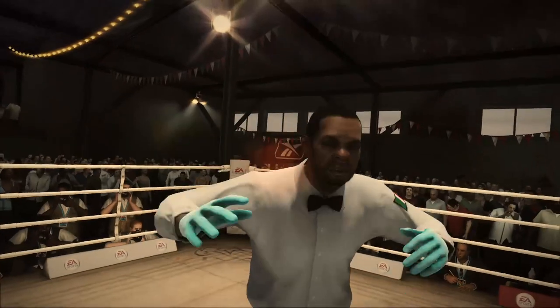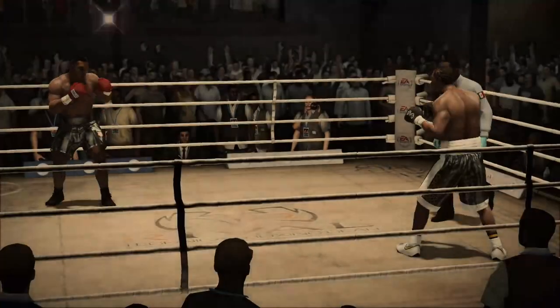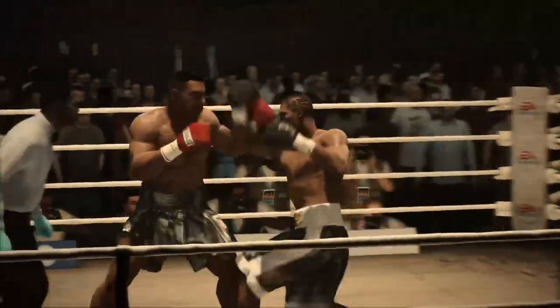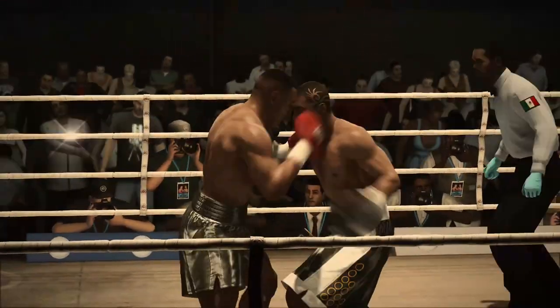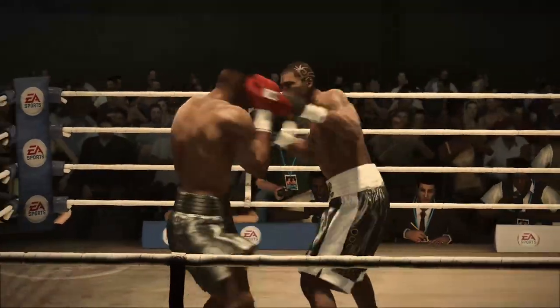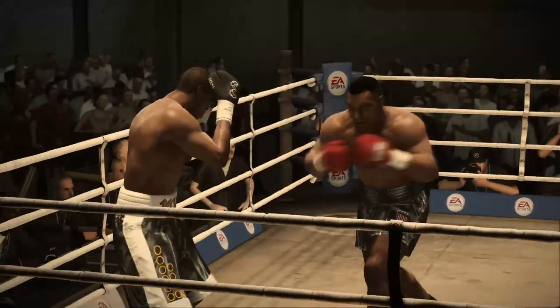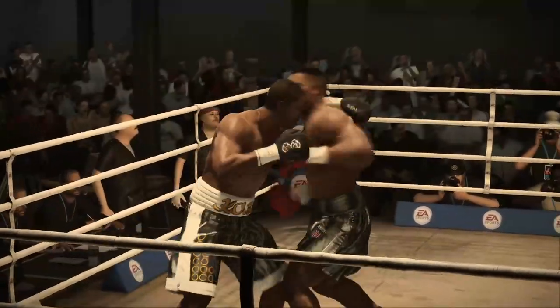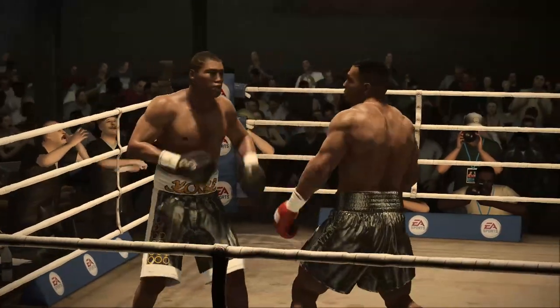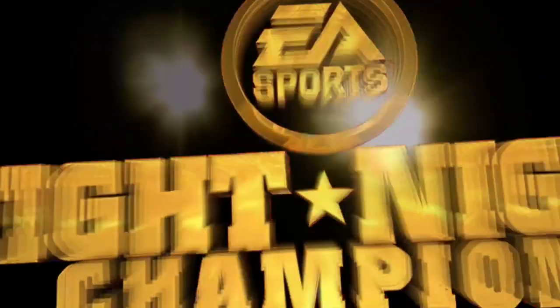Rose up off the canvas against Buster Douglas, only to be floored again. Can he do it here? Tyson's up from the knockdown, but what we really want to look for is how he reacts in the coming moments of this fight. Well targeted right hand by Mike Tyson. Now he gets a left. Not hitting his mark there, going upstairs. End of the round. So he scores the knockdown and now heads back to his corner.